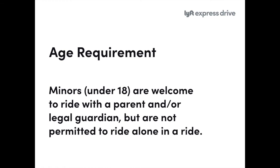When it comes to underage passengers, Lyft has a policy for that as well. Anyone under the age of 18 is welcome to ride with a parent and/or legal guardian. However, they are not permitted to ride alone in a ride. It is against the law and against Lyft policy.